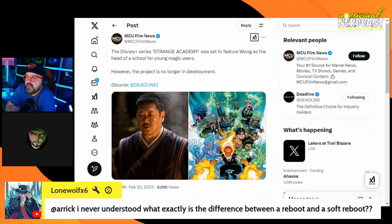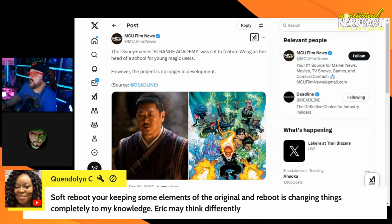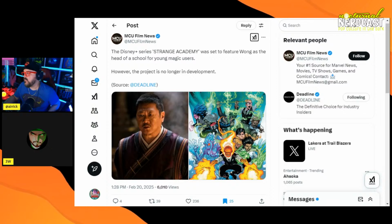Soft reboot is kind of what's happening right now with the DCU, which I hate. I got a perfect soft reboot example. iCarly, the TV show. iCarly, right. The Paramount Plus one. That's a soft reboot. Yeah. And I think it's going to be mostly prevalent in the DCU with stuff like Peacemaker. Peacemaker is going to be, oof. It's going to be rough. Yeah. Quinlan says, soft reboot, you keep some of the elements. The original reboot is changing these completely. Yeah, that's what I consider the difference between a reboot and a soft reboot.